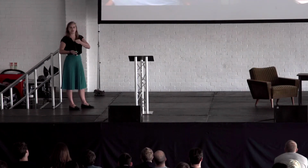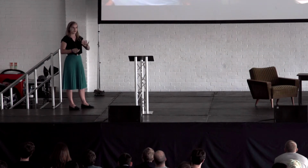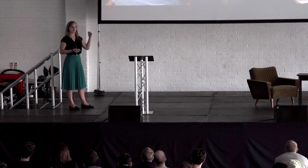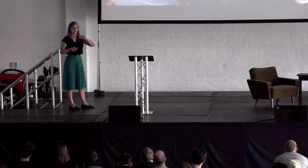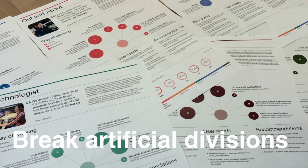In terms of the technical solutions, so which devices do we buy, which applications do we buy, I had to fight a small fight to make people understand that personas should not be used to say persona A is receiving Macs, persona B is receiving a tablet. That's not what should happen. For that purpose, we used user profiles that were done in the Home Office.